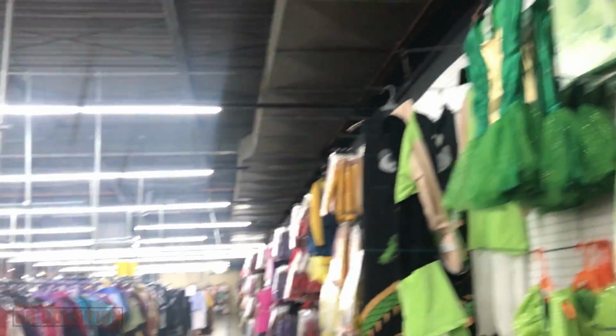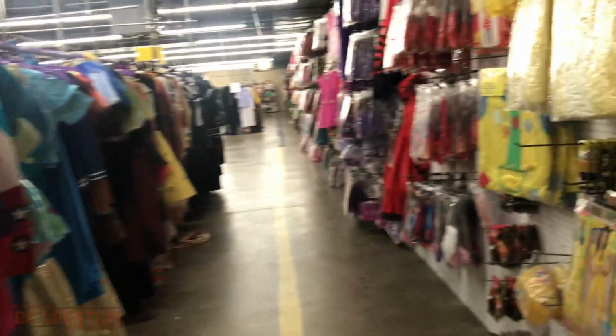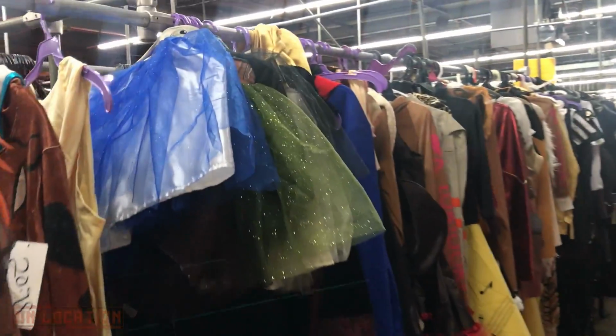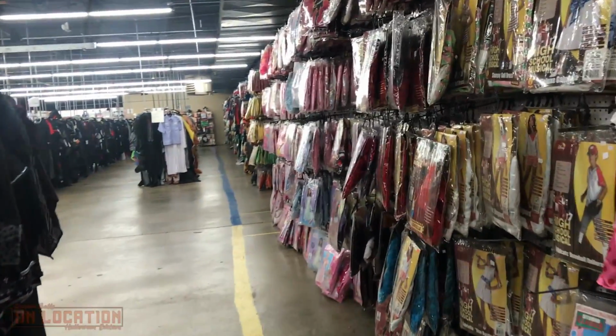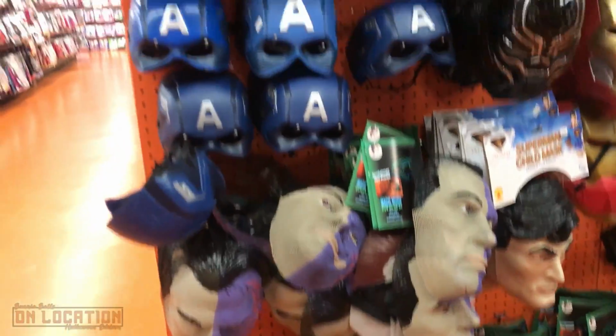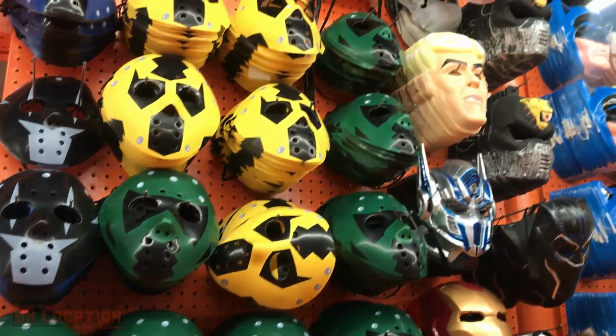Like, I don't know if you'll be able to see, but you can kind of see here, pretty much the entire room, aside from what's on the walls, is just huge long racks of costumes side by side by side, just unpackaged. It's like none of it is themed together. Okay, there you go. You can kind of see there, just so many. Oh my goodness, you could spend all day in this place just trying to find a costume.